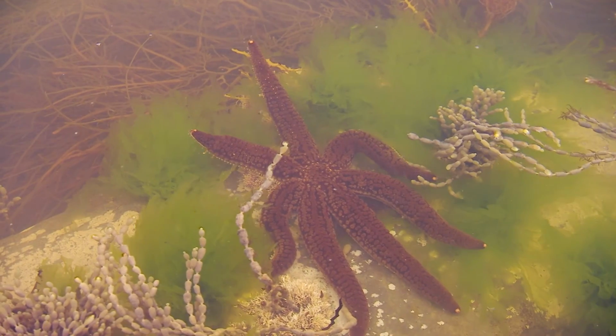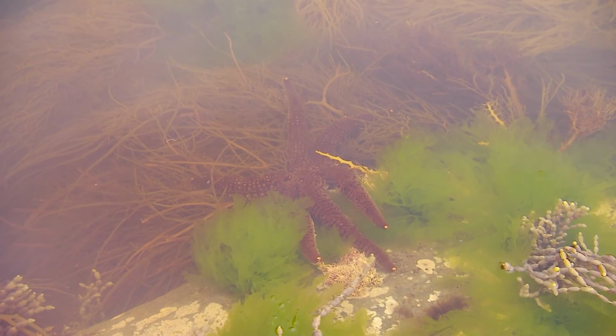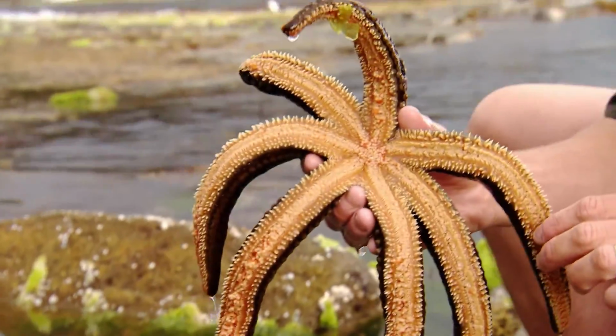My guess would be that it's carnivorous, and on the menu are other starfish. It's moving around this pool, hunting, and it is massive.